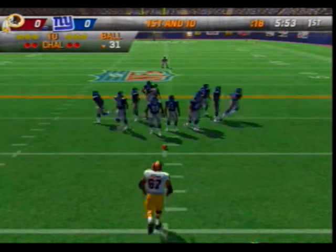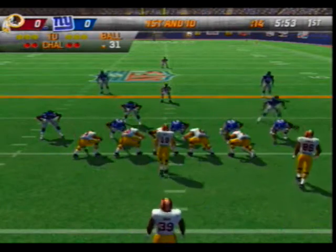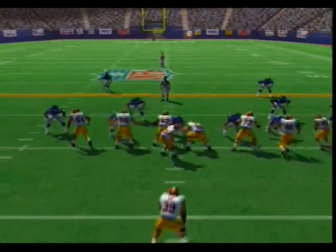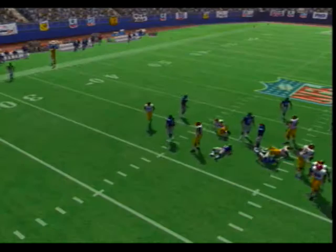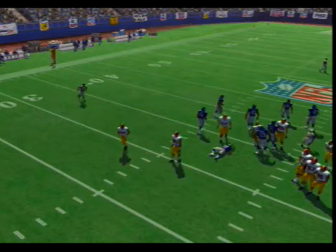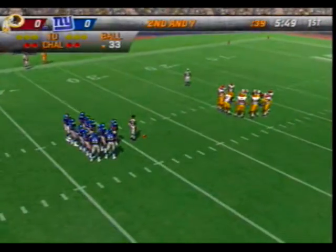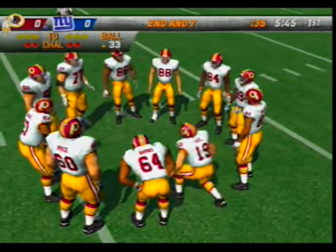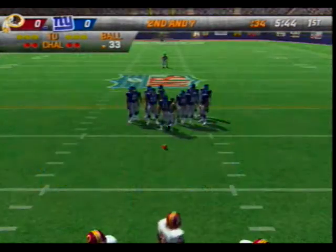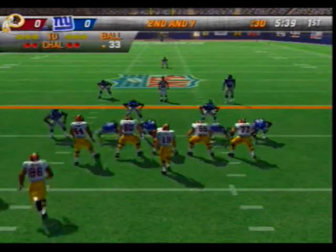The ball on their own 31. Start the drive at the 31-yard line. First and 10. Get it, son! With a counterplay, Thurman comes up to make the play at the 33. Number 39 takes advantage of a little daylight, picks up 3 yards. It's second down and 7 to go. Ball on the 33-yard line.